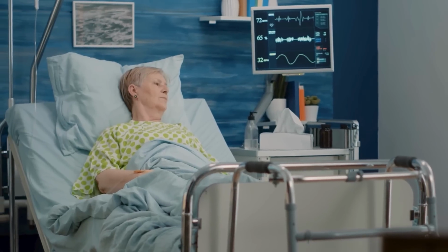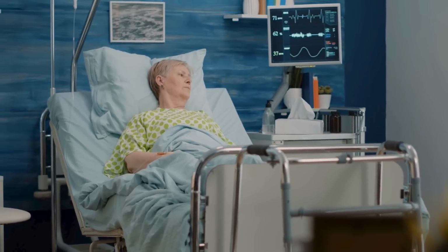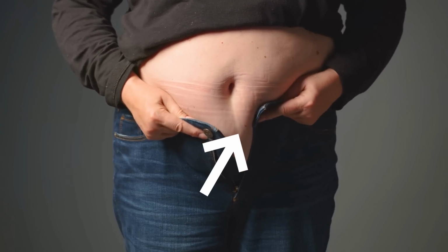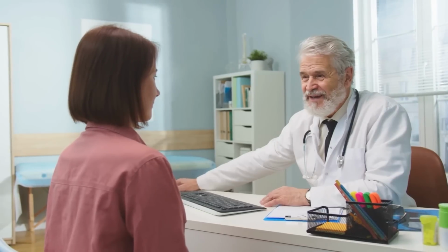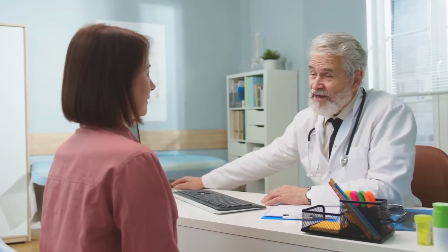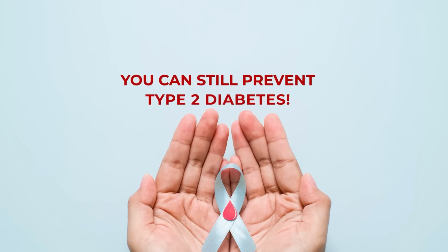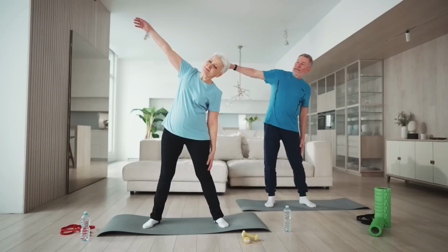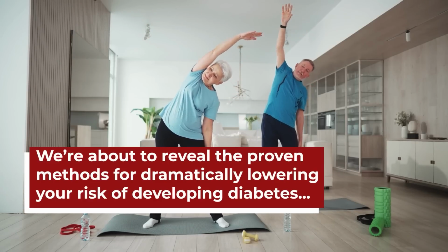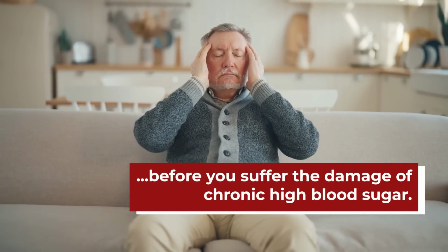For most people, developing diabetes comes down to a combination of genetic predisposition and lifestyle factors, like excessive weight gain, especially around the abdomen. But here's the good news. Even if diabetes runs in your family, and even if you have already been classified as pre-diabetic, you can still prevent type 2 diabetes. We're about to reveal the proven methods for dramatically lowering your risk of developing diabetes before you suffer the damage of chronic high blood sugar.